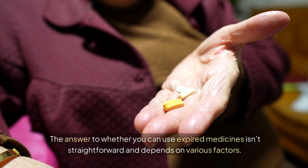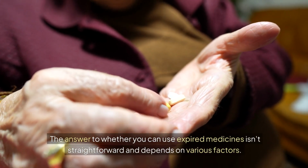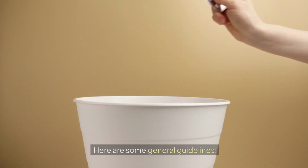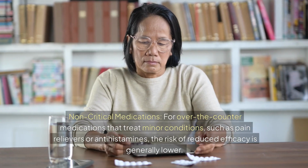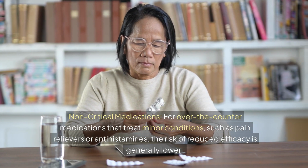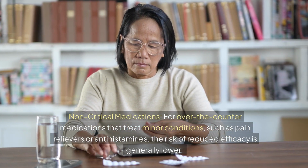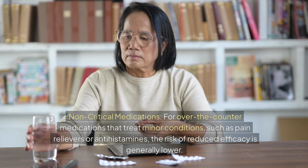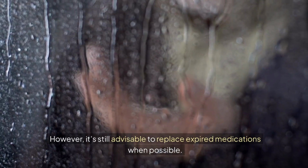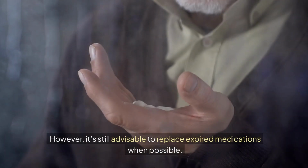Can you use expired medicines? The answer to whether you can use expired medicines isn't straightforward and depends on various factors. Here are some general guidelines. Non-critical medications. For over-the-counter medications that treat minor conditions such as pain relievers or antihistamines, the risk of reduced efficacy is generally lower. However, it's still advisable to replace expired medications when possible.